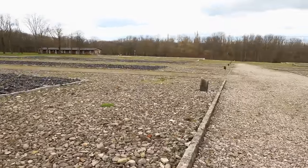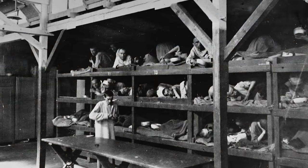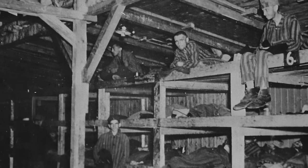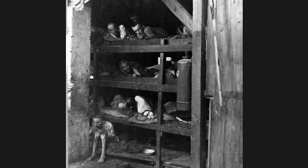And you can see here the different blocks. As you can imagine, these are overcrowded and they are unsanitary. There would have been washrooms in some of them, but not all of them. Just really, really awful and disease-ridden.